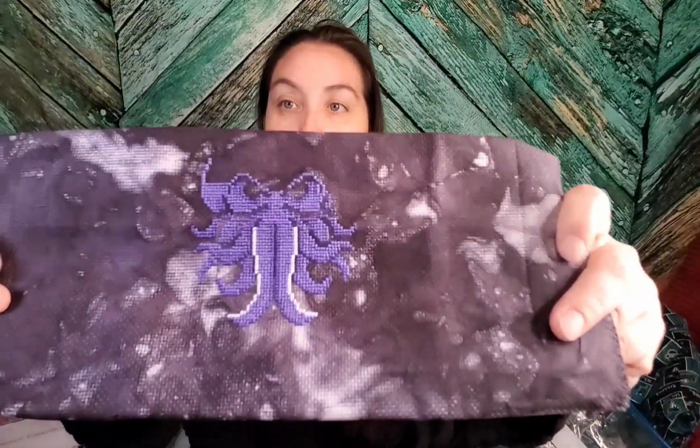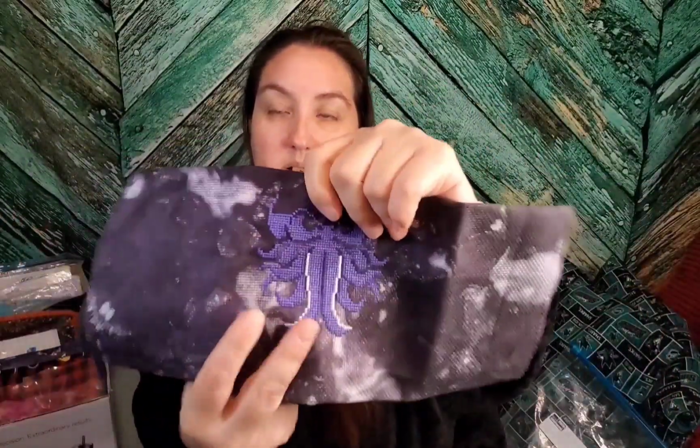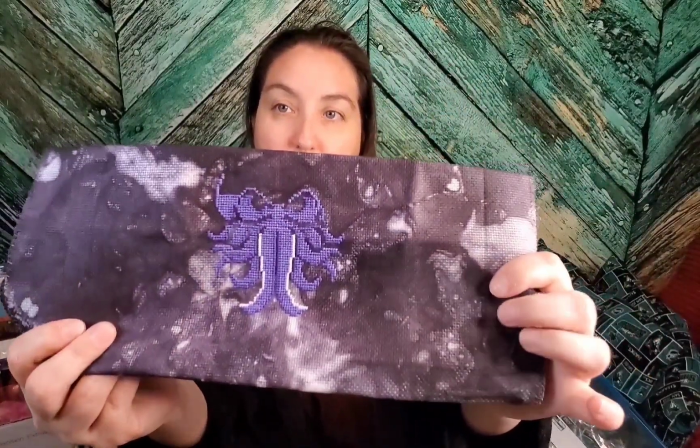A fandom of some sort. I mean, I know what Cthulhu is, but I'm not sure if it's from a specific something. So I put in 1,279 stitches. And I want to get the whole creature in before I start doing the other bits of it. And more hand dyed by myself. And this was just black. Nothing special about it. It's just a black that I was experimenting with.